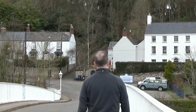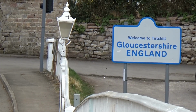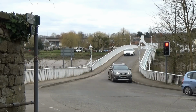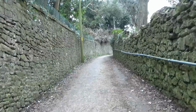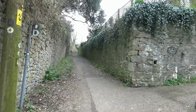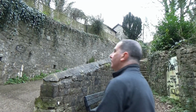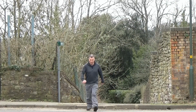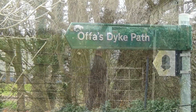Walking over the old Wye Bridge, I crossed the river into England. As the road swung left to climb Castleford Hill, I kept ahead up a walled track. Halfway up, Offa's Dyke Path joined from the right. At the top, I rejoined the road at the top of Castleford Hill, and continuing along Offa's Dyke Path, I followed Mopla Road, curved around a bend, and turned left through a kissing gate.